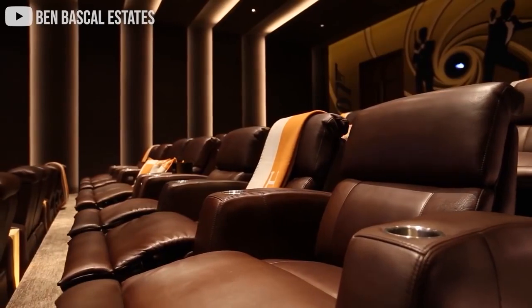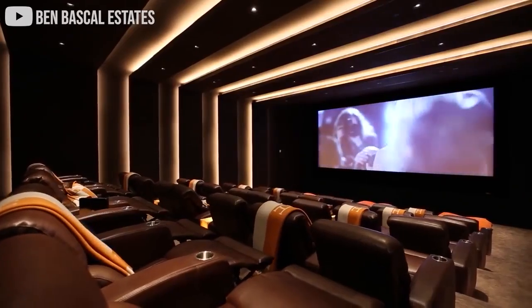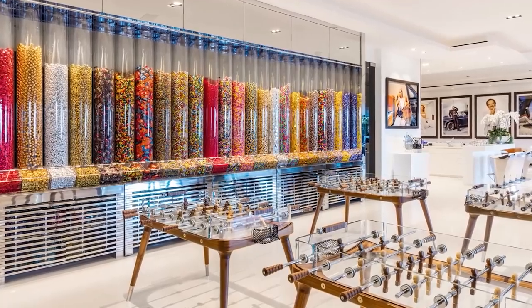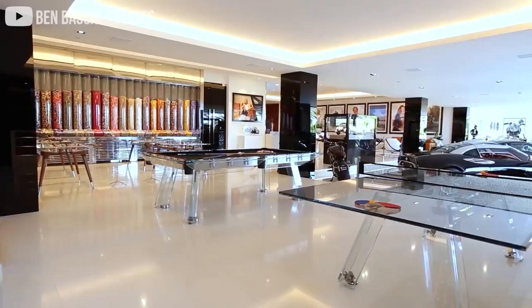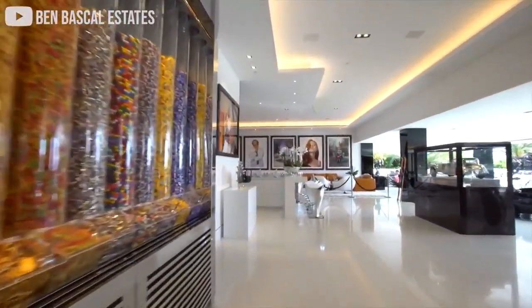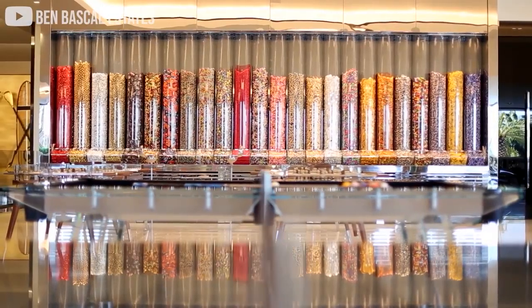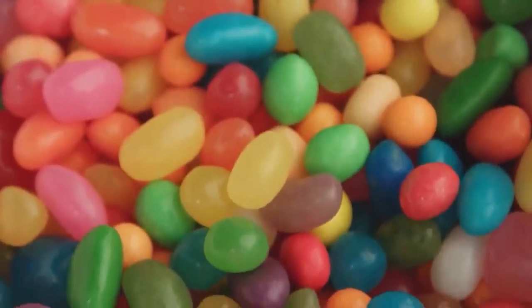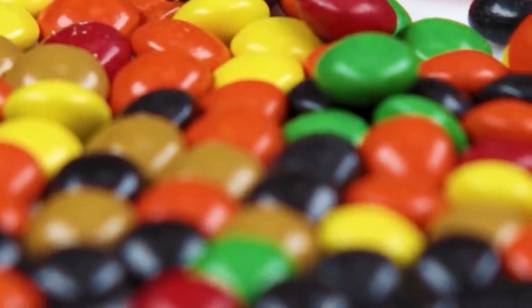The house has a James Bond-themed 40-seat cinema, a bowling alley, an entertainment room. The mega mansion has one equipped with all kinds of games like foosball, table tennis, pool, video games, and to top it all off, it has what is essentially a candy store inside. It's obvious that whoever designed this house was reminiscing about his childhood.